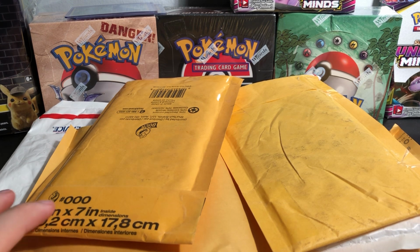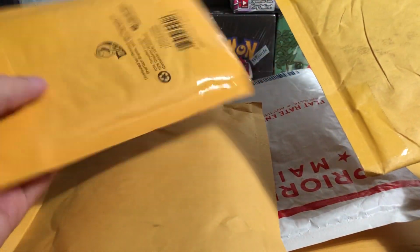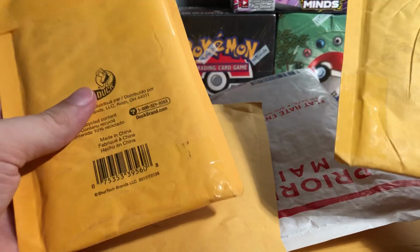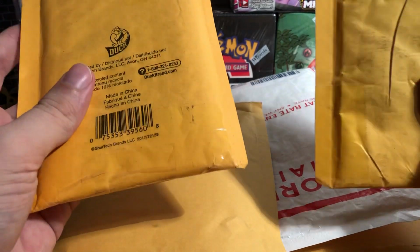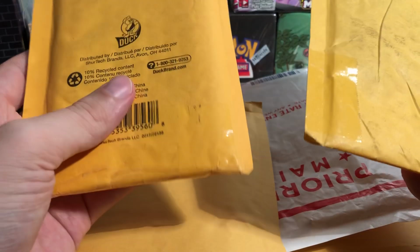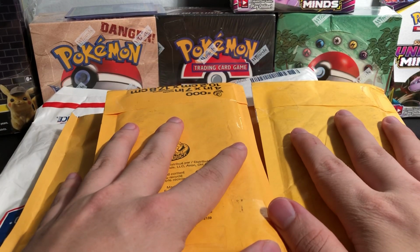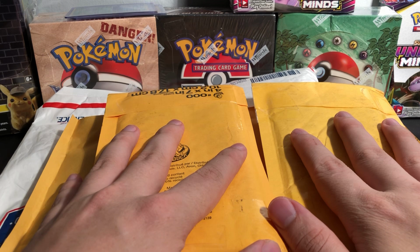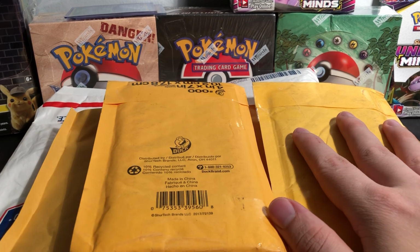Today we're going through another big ol' haul from eBay, right? I do a lot of eBay shopping, actually, and I think this is because I enjoy looking for deals, cards that I think maybe are underpriced, or maybe they're not being given enough attention by the seller. So I continue to build up my collection of vintage cards, which is the original reason I got into Pokemon card collecting. We'll have more box openings.